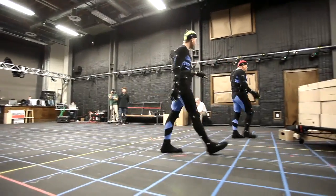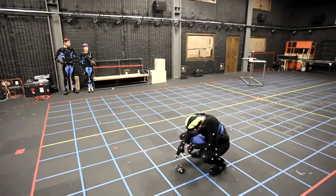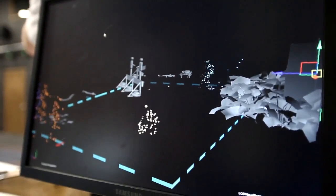It's really acting a scene in two parts. The motion capture and then the motion scanning. The motion capture captures all the body movements and where people look, so it gives you all of the eyelines.